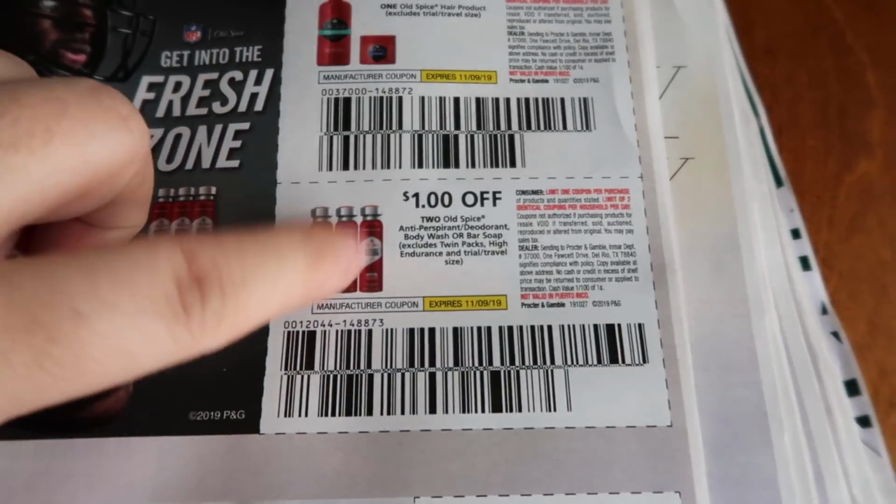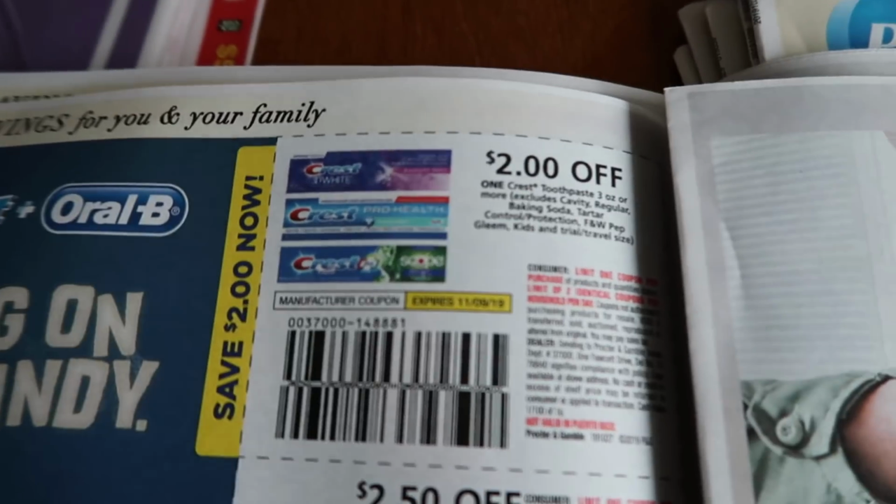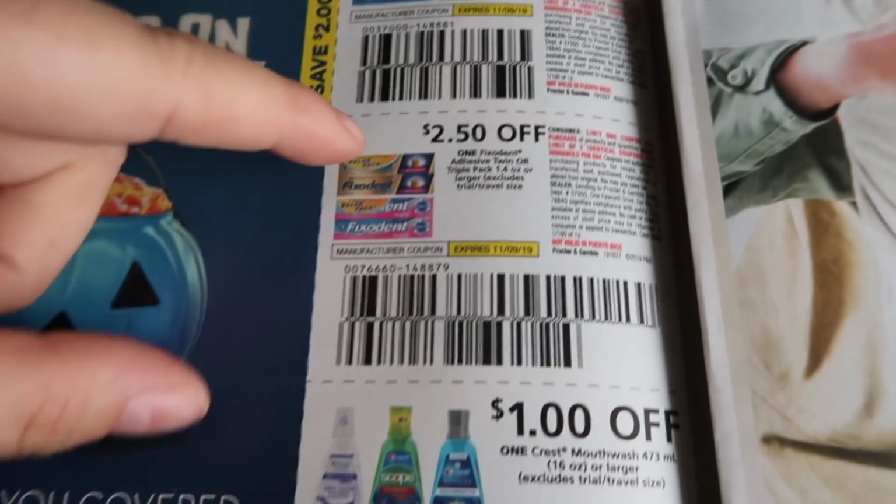You notice the ladies' dry spray is twice the amount of the men's. Next week for Walgreens, this is going to be an instrumental coupon.